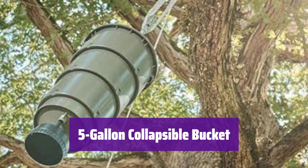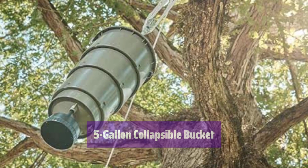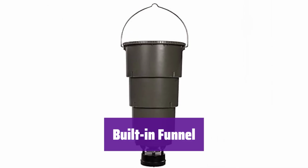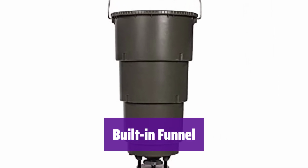The large 5-gallon collapsible bucket holds plenty of feed. It's also easy to transport and store when empty. Filling it is a breeze thanks to the convenient built-in funnel. This eliminates spills and makes refills quick and clean.